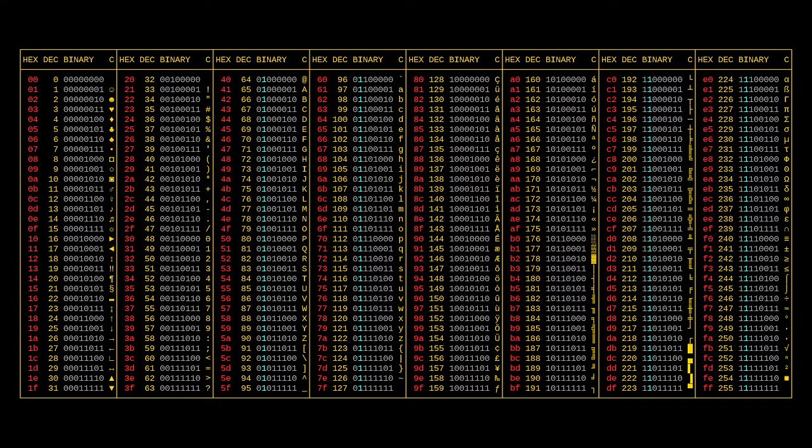That's hex 40, 64. You can see that we are an ampersand in the ASCII table, the ASCII representation of the game world, because 01, 00, etc. is the binary for an ampersand. Now, if we jump down to where the period is, we become a lowercase n.